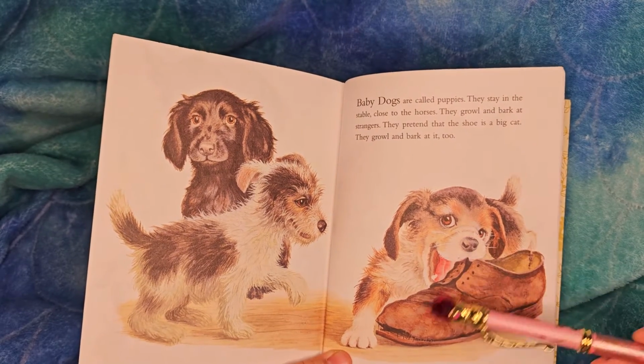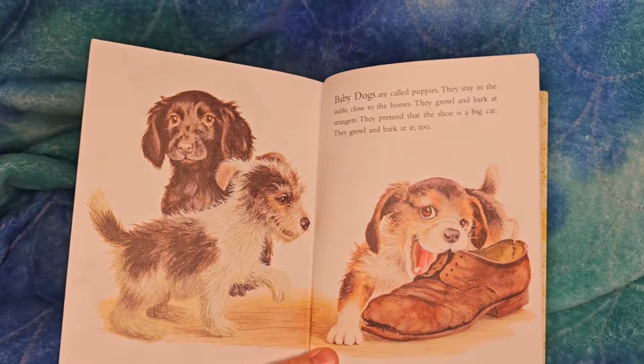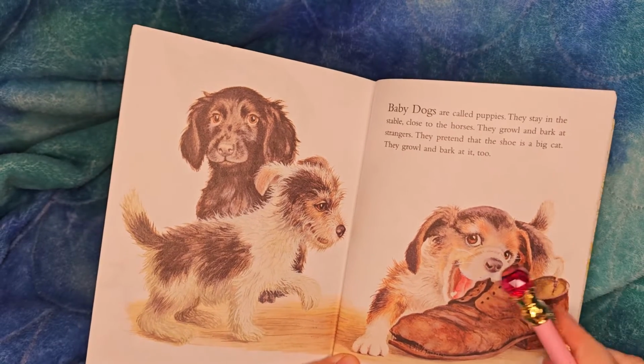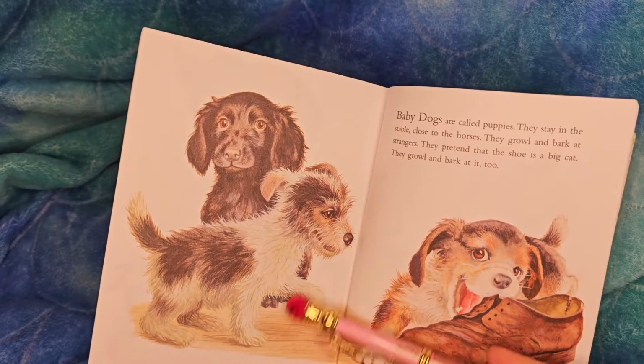Oh, look at this puppy being naughty, chewing on the shoe, huh? But there's no laces, so it's all tore up. So I think it was something they gave to the puppies. This one looks kind of like a beagle. This one looks kind of like a lab. This one kind of looks like a terrier.